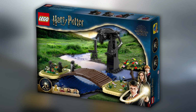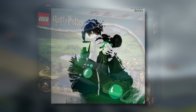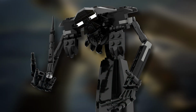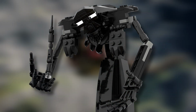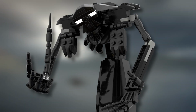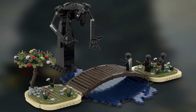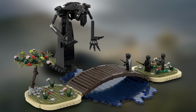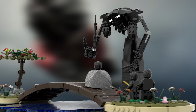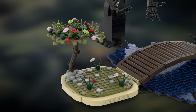So going on to the set itself, I want to announce that this set was a 2-way collaboration with Tommy C. Bricks. Tommy made the figure of Death and I'm in the process of ordering the parts for this figure and building it in real life, and if the model is stable and to a good quality, we may then distribute instructions for this mock, but we'll see what happens with that. What I created in this set is everything else other than Death. I made the bridge, the stream, and the 2 sort of islands, and of course the minifigures. I just didn't make the figure of Death, but that's what we're going to talk about first.